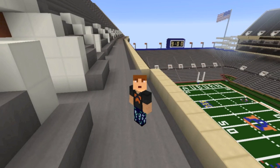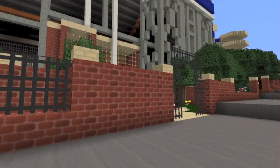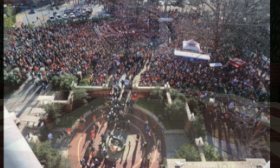Alright guys, for the first part of our tour, we're going to look at the locker room of Jordan-Hare. At the end of Tiger Walk, which is the very start of every Auburn game day, the players come in and walk right through this gate to the locker room. And in the circle we see Aubie to welcome all the players coming in. And through this door here, we've got the entire athletic complex for Jordan-Hare Stadium.